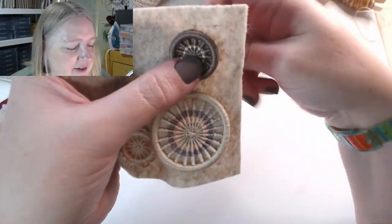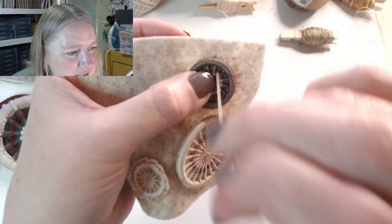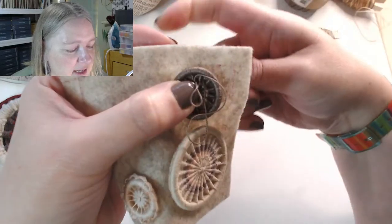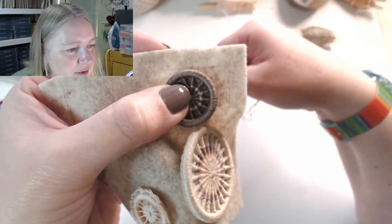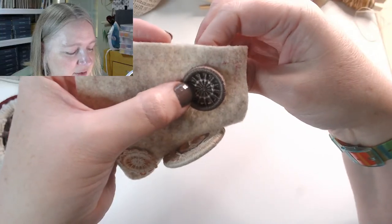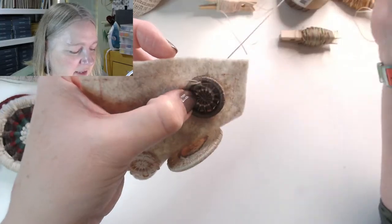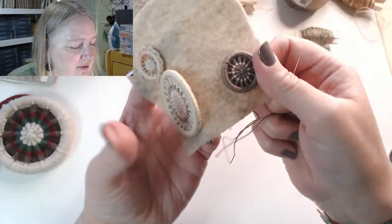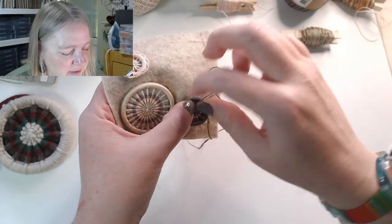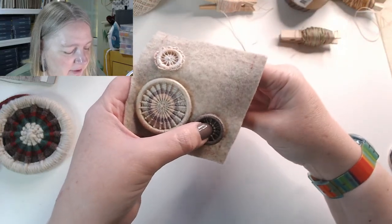Focus now. So I'm just going to come up, to the left of the spoke. Take it over the spoke, keeping it tucked nicely in. And then when I pull that thread tight, it disappears into the spoke and you can't see it. So that's another way of doing it. So I'm just going to again go every other spoke. And that is a good one for if you've woven your button quite densely like this one is. It's a good way of attaching it onto your fabric. Nice and discreet and very secure.